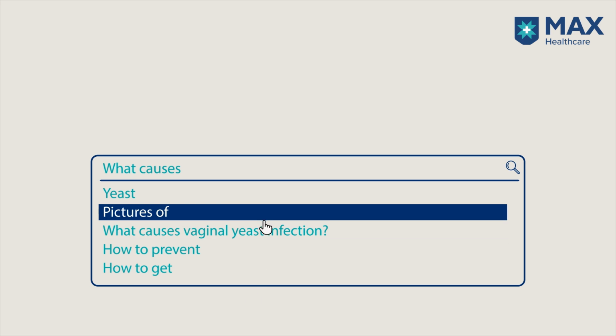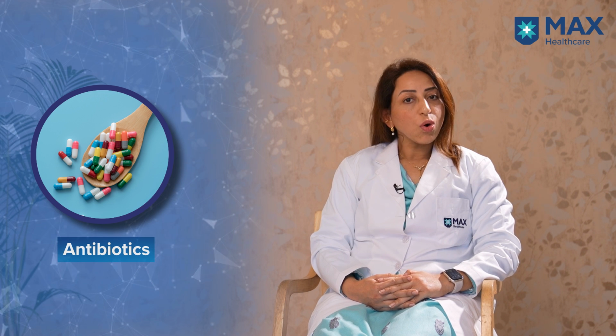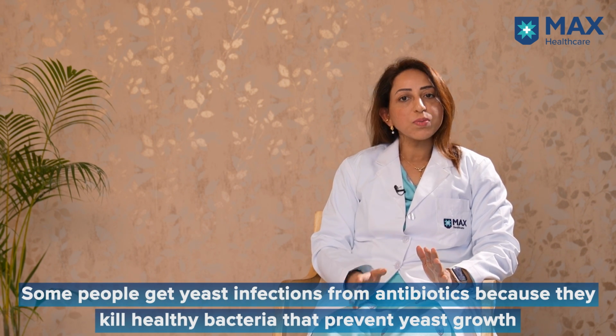What are the causes of vaginal yeast infections? The most important cause of vaginal yeast infection is the overuse of antibiotics. Over-the-counter use of antibiotics can alter the ratio between the healthy bacilli and the fungus, not only in the intestinal flora but also in the vaginal epithelium, thus leading to the overgrowth of vaginal yeast infections.